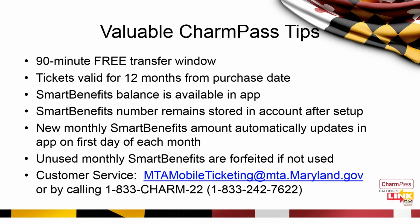Your SmartBenefits balance is available in the app. So at any time, any place, you can pull that up and you can see what your balance is on SmartBenefits for that particular month. Your SmartBenefits number also remains stored in your account after you're set up. So if at any time you need to reference that number, it's right there for you, and you can get that rather quickly. New monthly SmartBenefits automatically update in the app on the first day of each month.